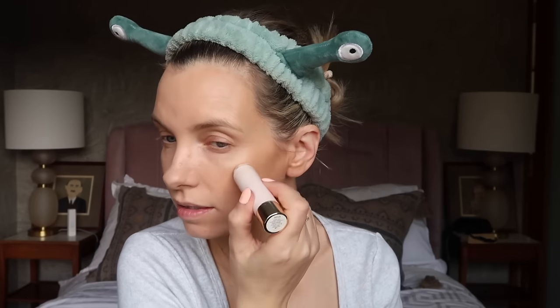Rare Beauty Bronzing Stick in Happy Sol. I think that this is such a good buy. It's not hugely expensive, but it feels like a very luxurious makeup product. It's a bronzing stick. You can just draw it straight onto the skin, so you get a really precise sort of application with it. And it gives a nice creamy finish.